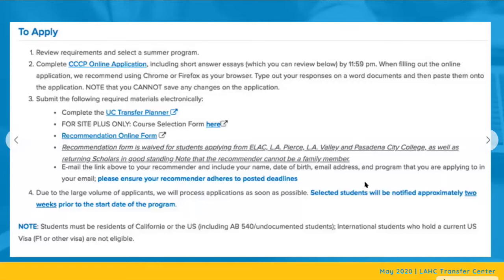Okay, and then you're also going to need to do the online recommendation form and request a recommender. And then due to the large volume of applicants they will process as soon as possible, selected students will be notified approximately 2 weeks prior to the start date of your program. So you won't be finding out immediately after. It will take some time for them to review and let students know. And then it also indicates that students must be residents of California or the US, including AB 540 and undocumented students. And it also indicates that international students who hold a current US visa are not eligible.